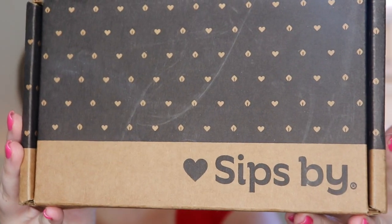So Sips By is super personalized. When you sign up, you take a quiz and you let them know everything, like what types of teas you like, and they give you a bunch of different questions. It's super easy to do, like yes or no, or maybe, pretty much. I think those are the options, like different flavorings and all of that. I said I prefer more caffeinated teas. Sometimes I'll get one that's not, which is fine, because I'm open to trying those as well. At night sometimes it's really nice to have a cup of tea, and you don't want caffeine at night. So the box is adorable.